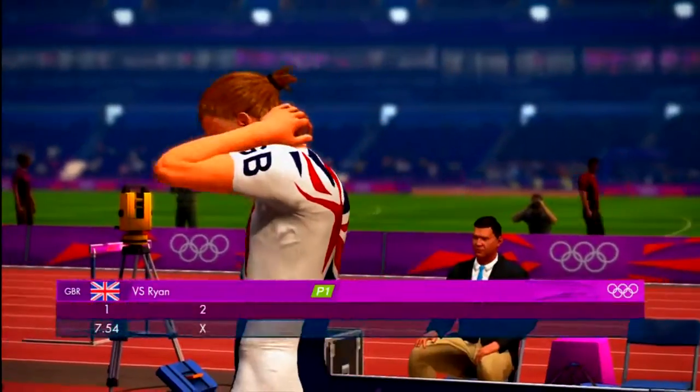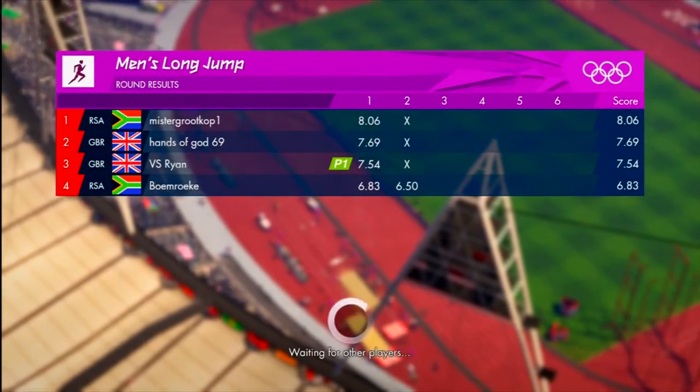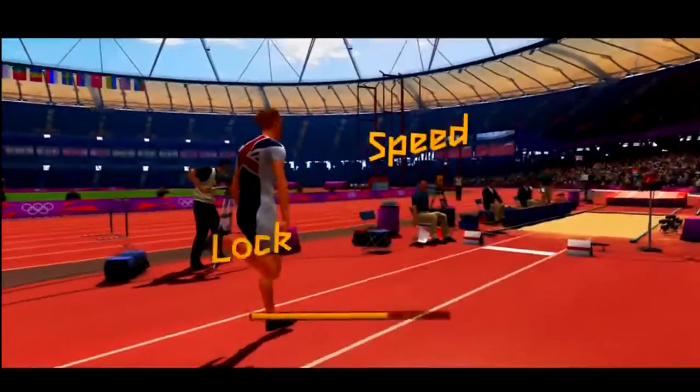Foul. Well, it looks like a foul to me. We await to see what the judge says. Great Britain in third place. Let's take a check on the rest of the positions.